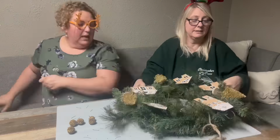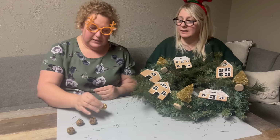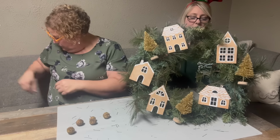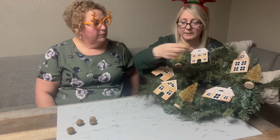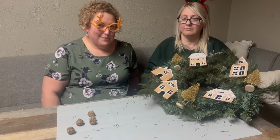So I'm just gonna kind of show you what it's starting to look like here. I think it's pretty cool. Yeah, I think we are going to have to glue these on. Yeah, we can glue them on. We'll glue those little balls on there. I think they're just going to add a little pop. Remember, it's missing the sparkle.